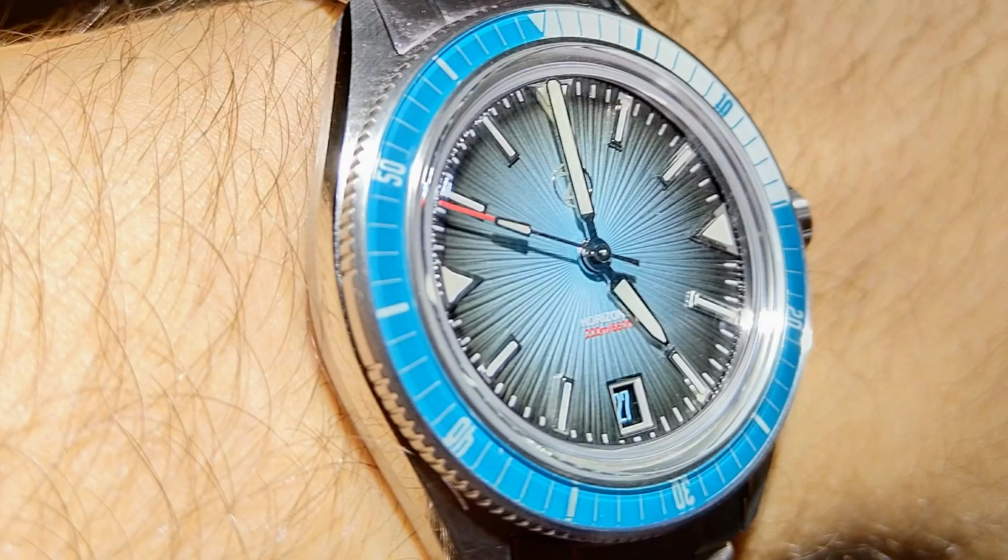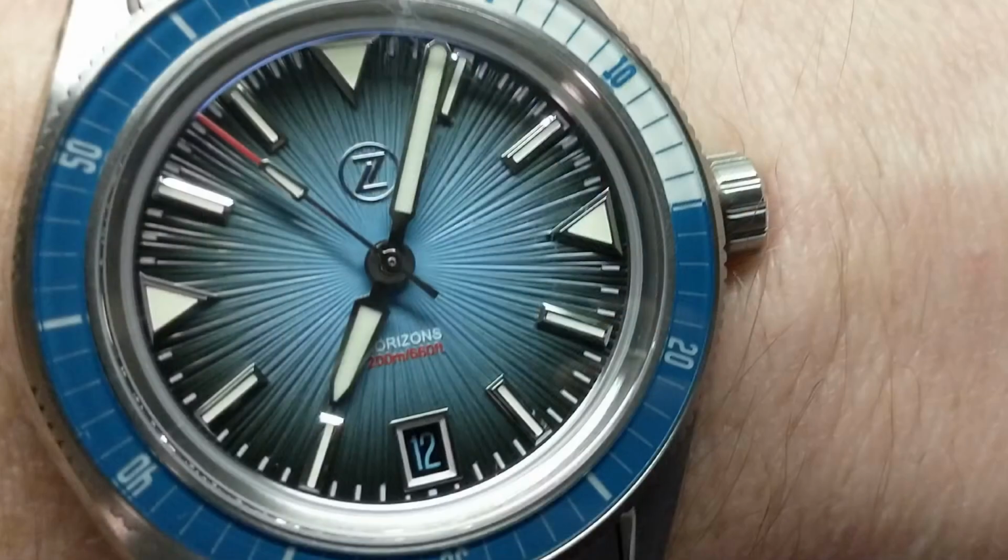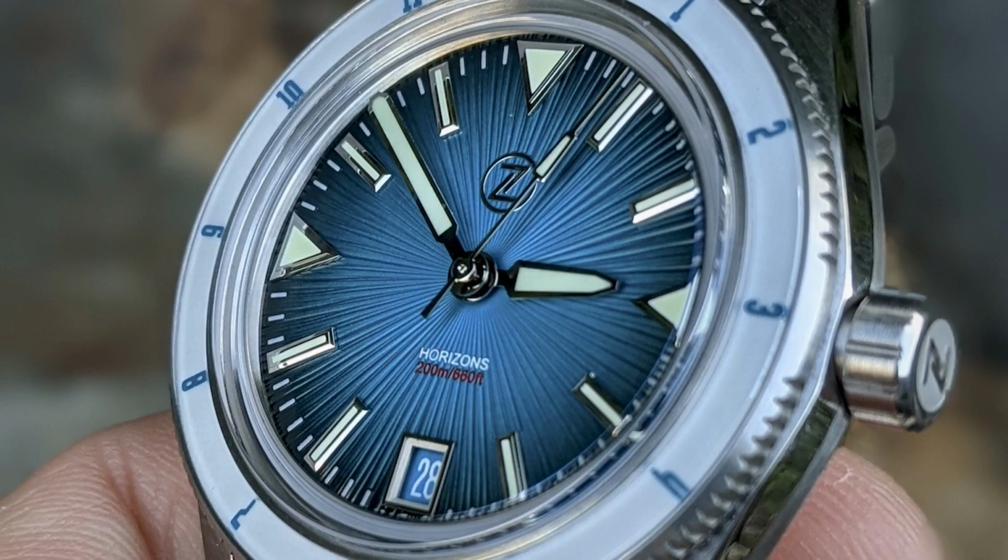The Horizons range, like many ZELOS models, boasts a fantastic textured dial featuring radial striations covered in a gradient from light to dark. The applied logo, indices and date window at 6 o'clock really add to the illusion of depth created by the dial. A fantastic pair of watches and deserving of the recommendation of this video, but I'm not going to award it here, and the reason is actually getting hold of them is way too difficult.